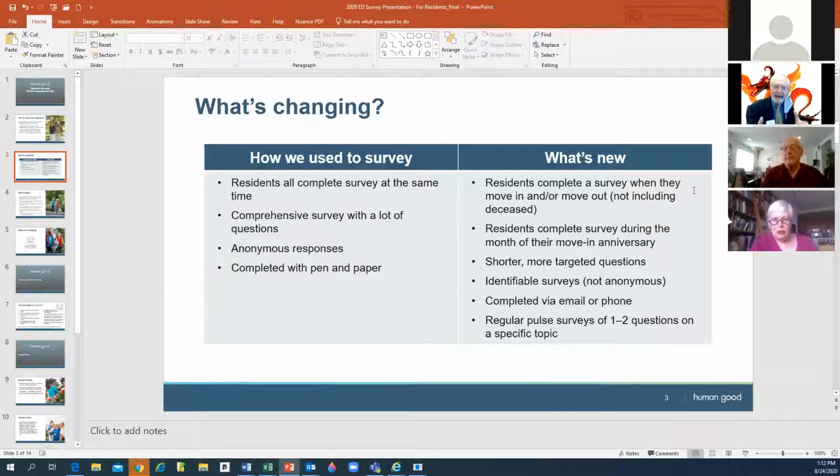So what we're going to do now, we'll survey somebody after they have moved in, just asking how their move-in went, and if they move out, not including deceased. I'm sorry, that seems really self-evident, but what it means is if you go from independent living to assisted living, we want to know how did we handle your transfer? So you complete a move-in survey, and you complete an annual survey within the month of the anniversary of your move-in date. There will be a lot fewer questions. I think they're thinking of 10 questions on this.